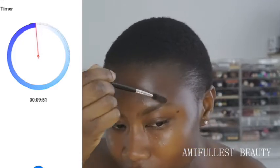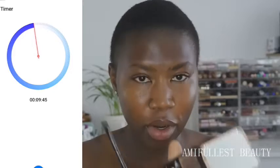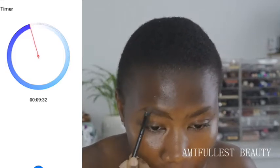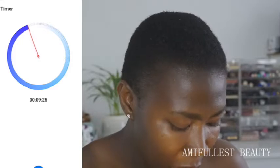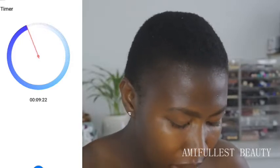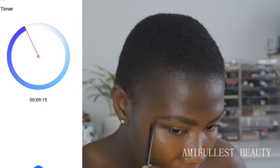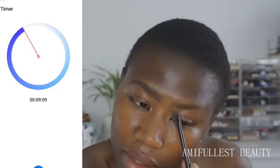What can I do in 10 minutes? Take my Makeup Revolution brow kits. This one I'm going to take. Lord, have mercy. Yo, my heart is popping, guys.